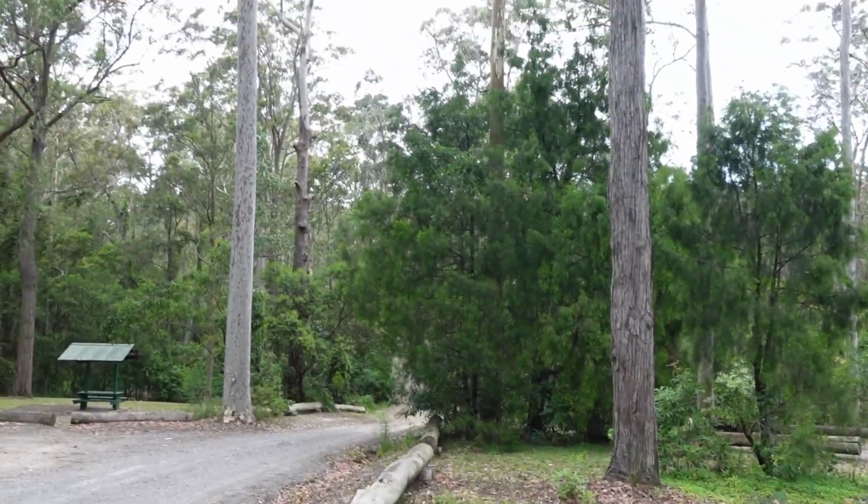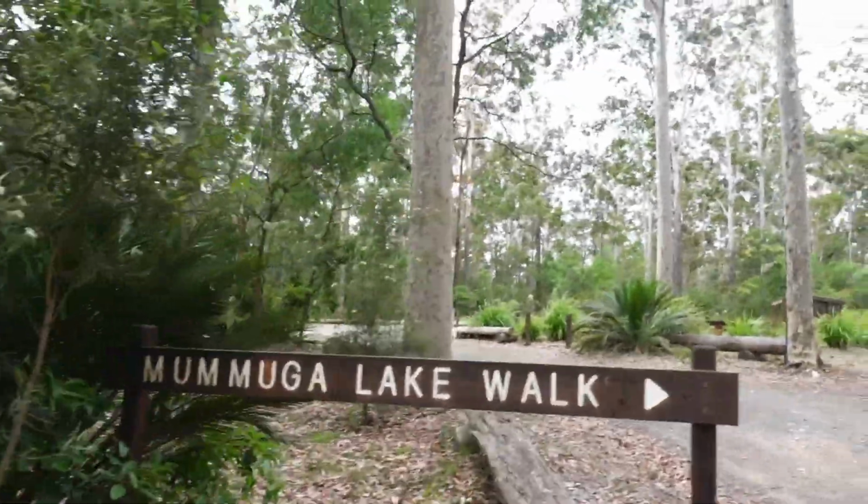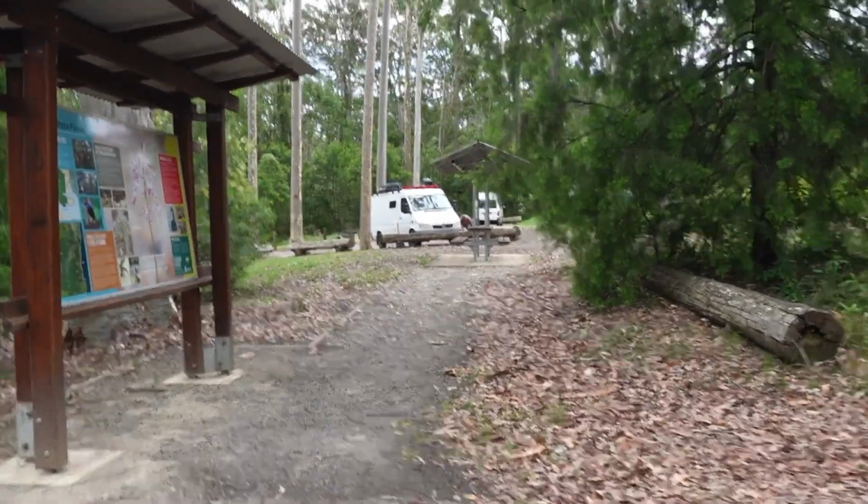It is right next to a highway, but you can get spots way up the back over there where you can't really hear the road noise. We parked just here and we didn't hear any road noise.